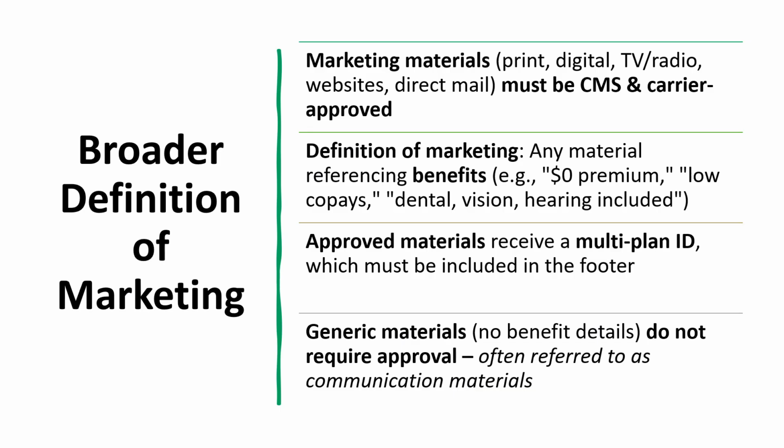So what is this broader definition of marketing? First off, it applies to any marketing materials. That includes things like print, digital, TV, radio, websites, or direct mail, and they must be CMS and carrier approved now. This definition of marketing is any material referencing benefits such as zero premium or low copays, dental and vision, hearing included, gym membership, grocery cards, the list really goes on and on.